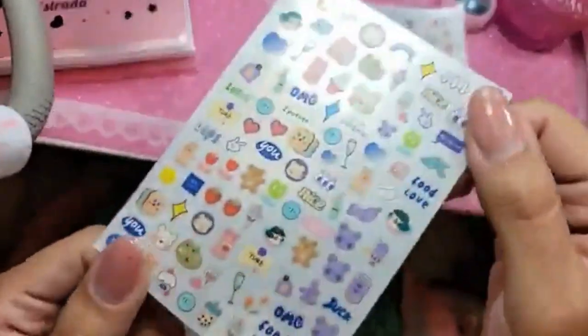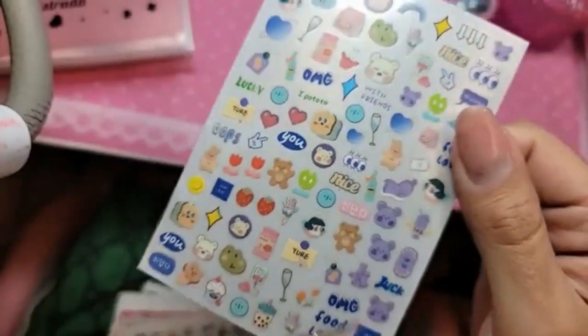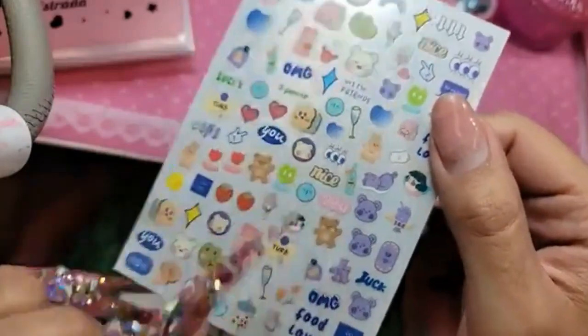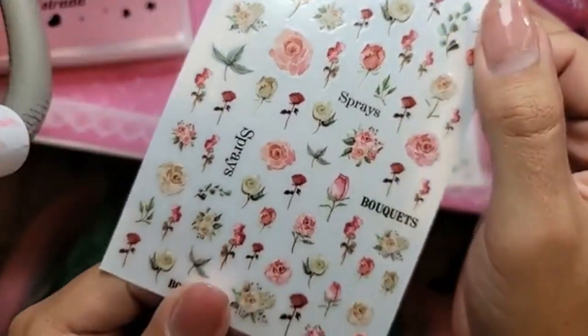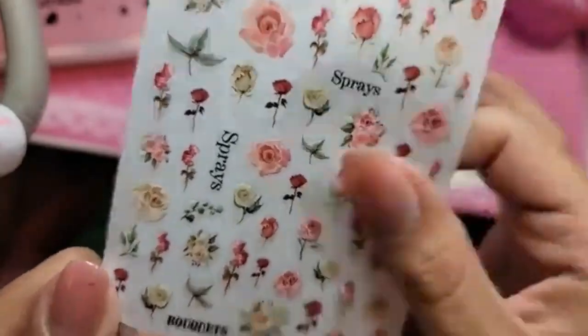This one's potato. Some very cute food fantasy. Also super popular in Korea, these kinds of stickers. And they're perfect for both long nails and short nails as well. Look at these roses, this is rose tea, look at that. It looks like a real flower, you guys. And that's because of the technology that we use. It's literally like you're putting a picture on the nail.